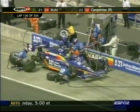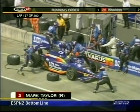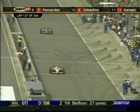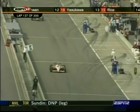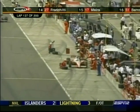Mark Taylor comes out of fourth and into the pits. Must be happy with that car. There was no changes on the car. Didn't seem like any wing changes. And now we watch for the leader. And for Scott Dixon. Dixon is on the pit road. Foyt to fourth goes into the pits. That should be more than routine. 60 miles an hour down that pit lane. Seems like an eternity.